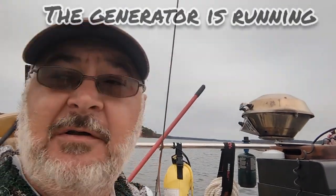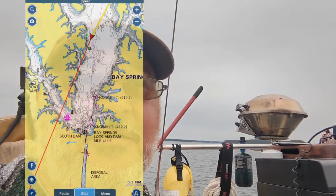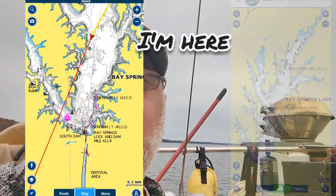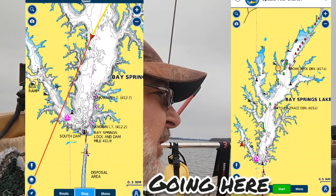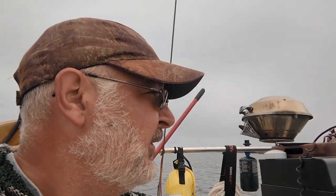Well, the engine died on me, and I was in 60 feet of water, so I couldn't anchor. So I had to pull up the sail. I'm going at like a knot right now, sailing towards the marina. When I get near the marina, I'll try to start the motor again. We'll see. We shall see. It's frustrating.